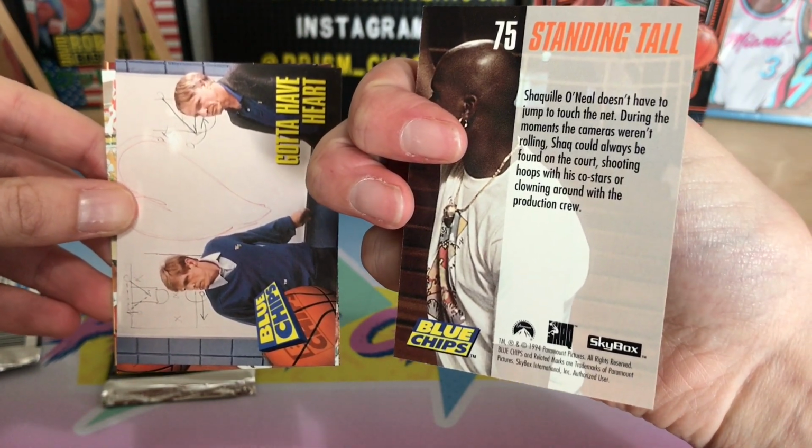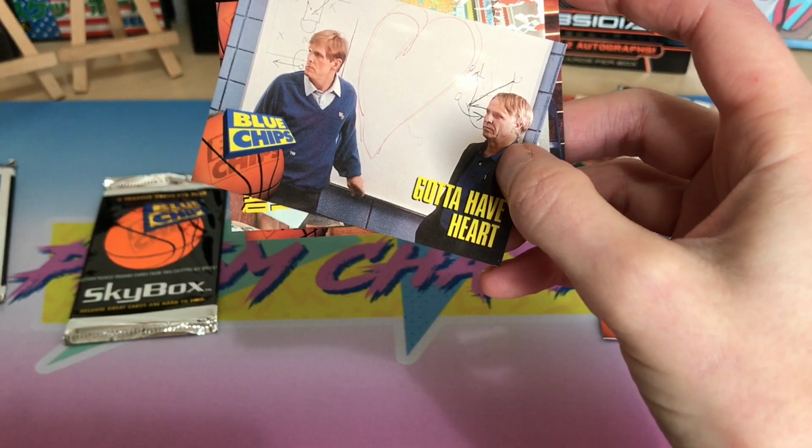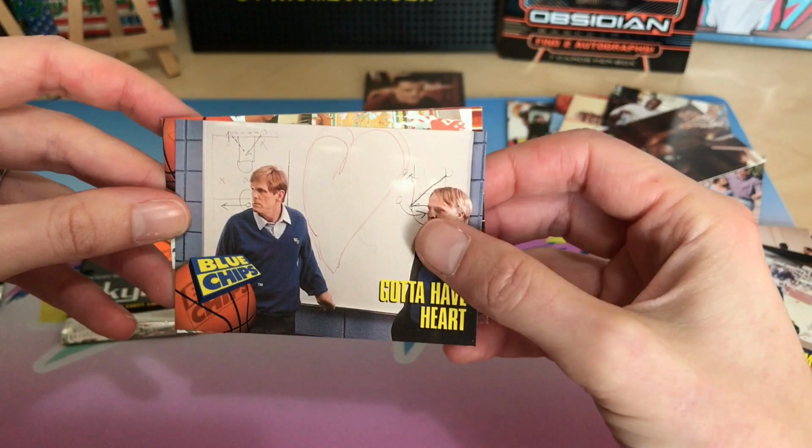Shaq would always be on the court regardless of whether we're filming or not. Oh, sorry about the jump there, my phone memory was full, so I had to quickly delete some stuff so I can pick up the video again.